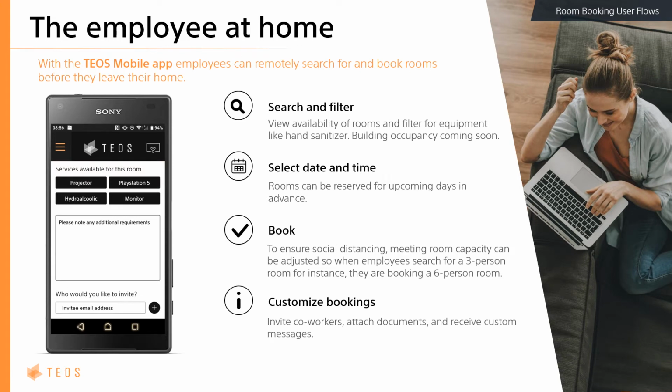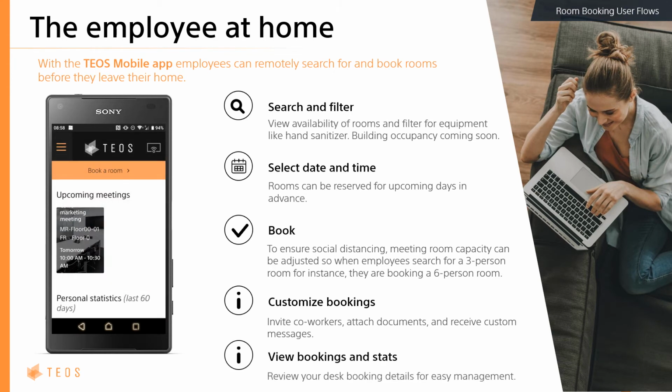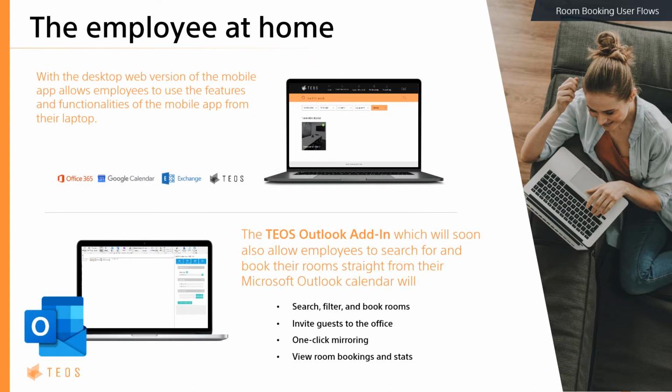We can also customize our booking, such as inviting co-workers, attaching documents, and receiving custom messages from it. And lastly, we can review our bookings and statistic details for easy management. The desktop version of the mobile app allows employees to use the features and functionalities of the mobile app from their laptop. It is compatible with Microsoft 365, Google Calendar, Exchange, and TEOS. And soon, we will also be launching our new TEOS Outlook add-in. It will allow employees to search for and book their room straight from their Microsoft Outlook calendar.